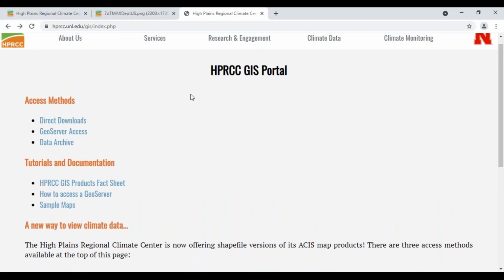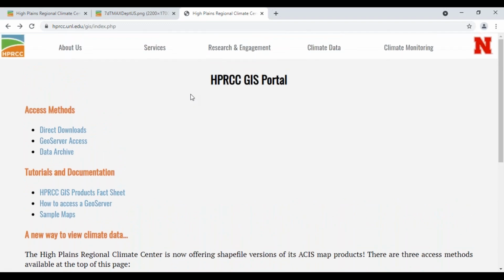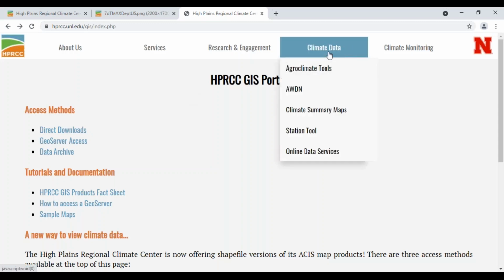So those are kind of some of the newer features for the ACES maps. And now what I'm going to do is dig into the data a little bit. So we've got these mapped products, but we also have a lot of products for individual stations. And so what I'm going to do is talk a little bit about the station tool in Station Data Explorer. And so you can access the station tool directly from this climate data link here.